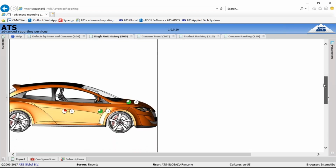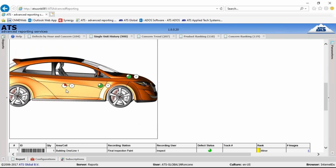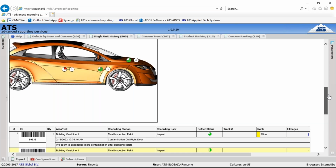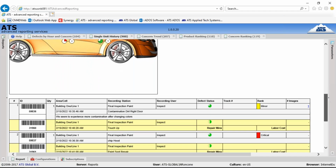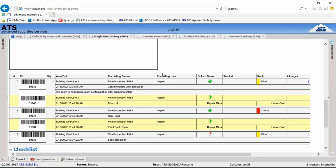As I scroll down, the software reveals to me a snip of that CAD image, and it notes where the defects were. They're color coded. The green indicates that that defect was repaired. The red indicates it is unrepaired. As I scroll down, I can get even more information on each one of those defects.